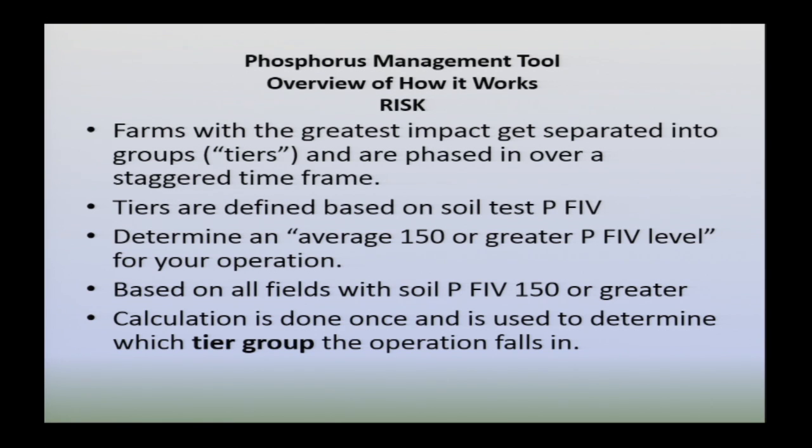And then basically how the tiers are defined is that the consultant or the farmer is going to have to do a report to MDA. All of the fields that are 150 or greater in that operation, so it's not on this location, it's everything under your management. So it could be a farm over here and a farm over here and a farm over here if that's what's in your management.